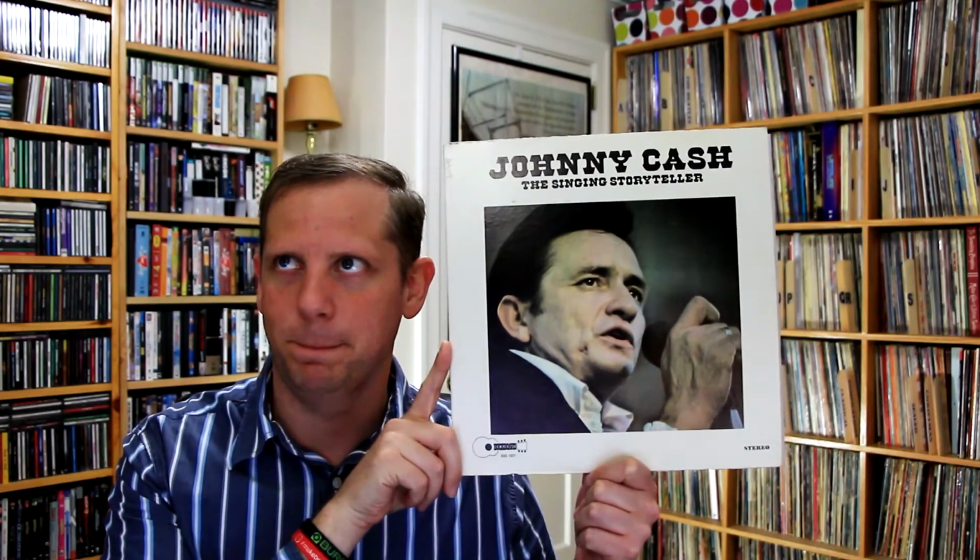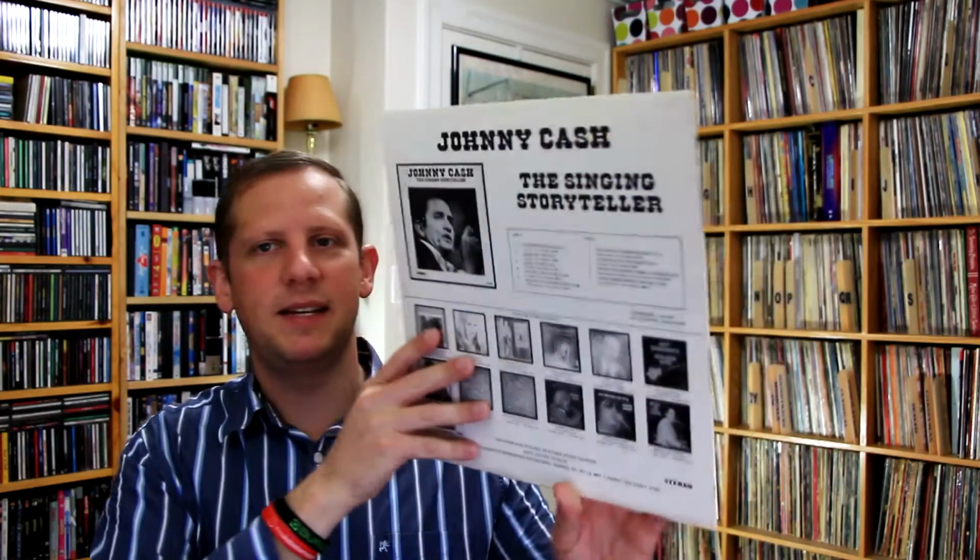Okay, next up we have what is sort of, I guess, a compilation. This is from Johnny Cash, titled "The Singing Storyteller" on Buckboard Records. I believe Buckboard is one of those sort of budget labels where they would repackage and do some compilations, and they would sell them. Maybe they weren't the original recordings; they were different recordings, and you see a lot of that stuff.